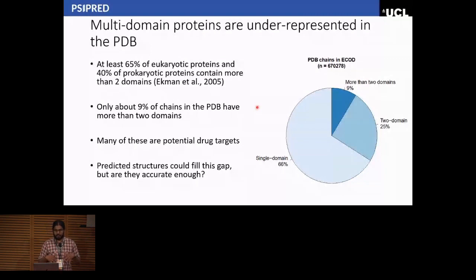This is a problem. There's a significant gap here because many of these proteins are potential drug targets. They're of huge interest to those involved in drug discovery efforts. And now that we live in a post-AlphaFold world, it's interesting to ask: are the models that AlphaFold predicts accurate enough if we look at the reference structures that we have in the PDB?